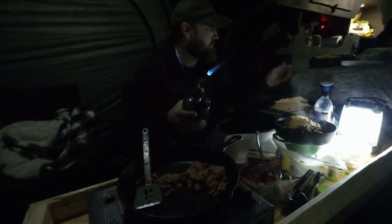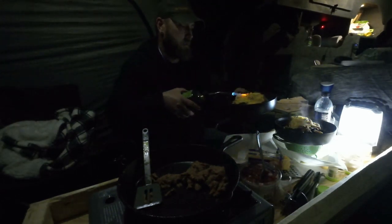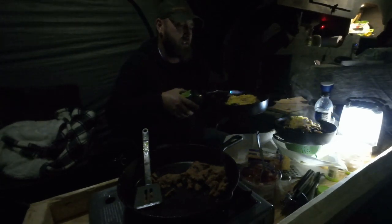How much cheese? That's probably enough. That's it. Turn the gas on. Little flame going. I'm trying not to make contact.